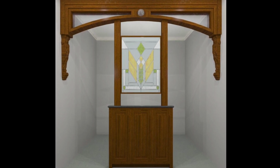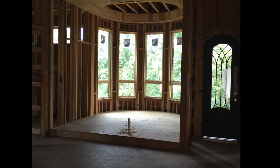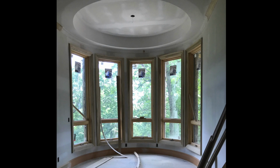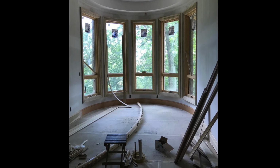This is the morning room. This is the concept I drew up. Then we put it in digital version, and here it is now being built. Perfect circle up top. Here it is, drywall in, beautifully done, and that's the handrail there on the floor.